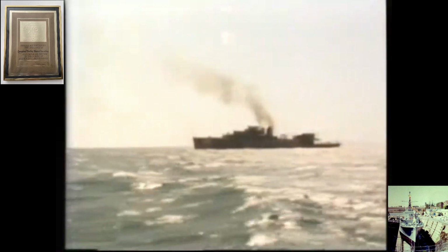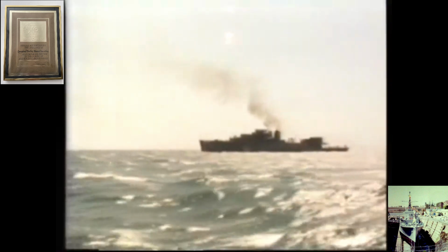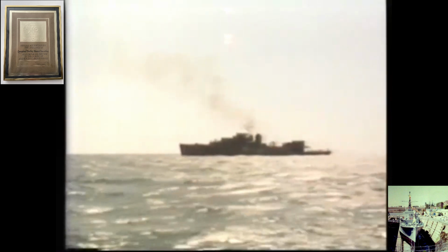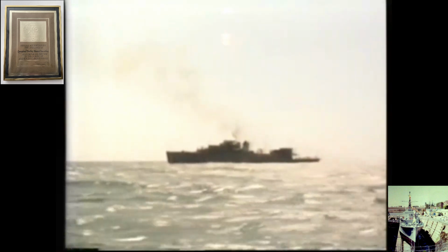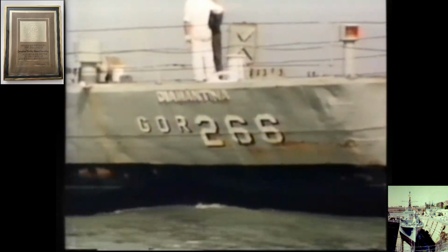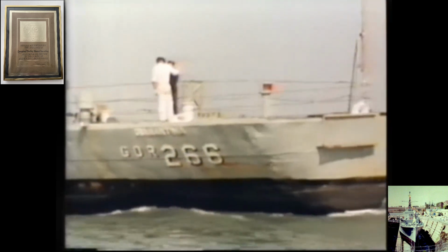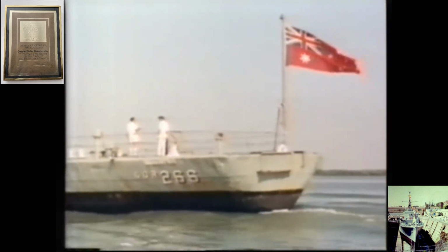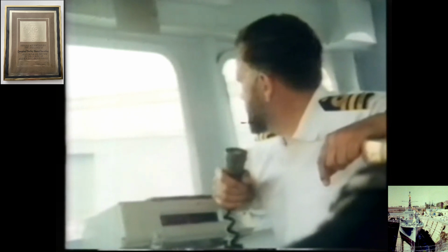A moment ago I spoke to the captain, Captain McLeod, on the Diamantina. He says they're getting ready now to steam up the Brisbane River. It's always sad to see a ship finish, but this one fortunately is not going to the breakers. She's going to be preserved, and that I think is a very good thing. A ship with a little bit of history behind her. We have the first commanding officer of this ship on board at the moment, and also the last commanding officer when she was serving as a naval vessel.